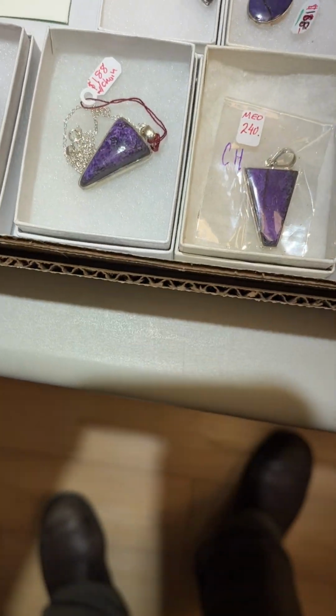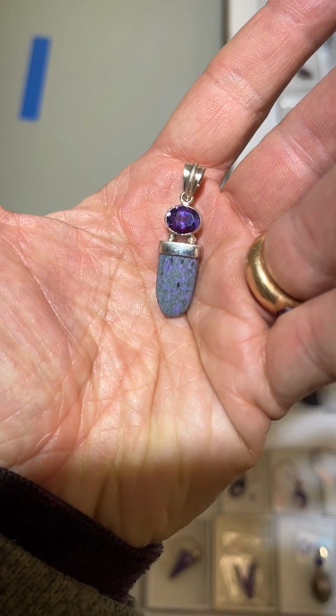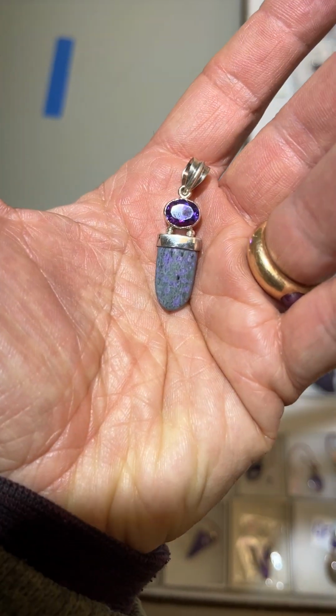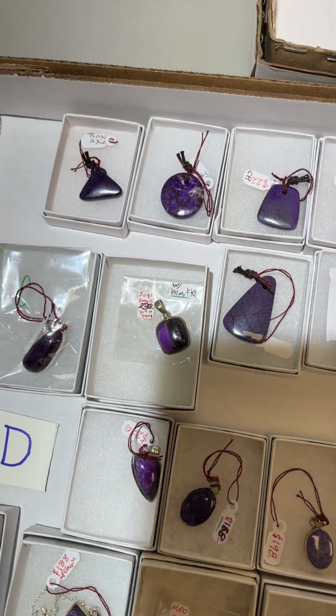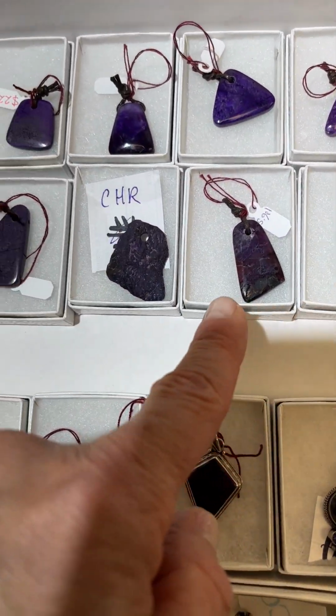Now over here, we've got an incredibly crafted amethyst with a sort of grayish sugilite, but it's still recognizably a sugilite. It's just not one of the higher grade ones. All of these here with strings strung through them, I'm going to get bales made.